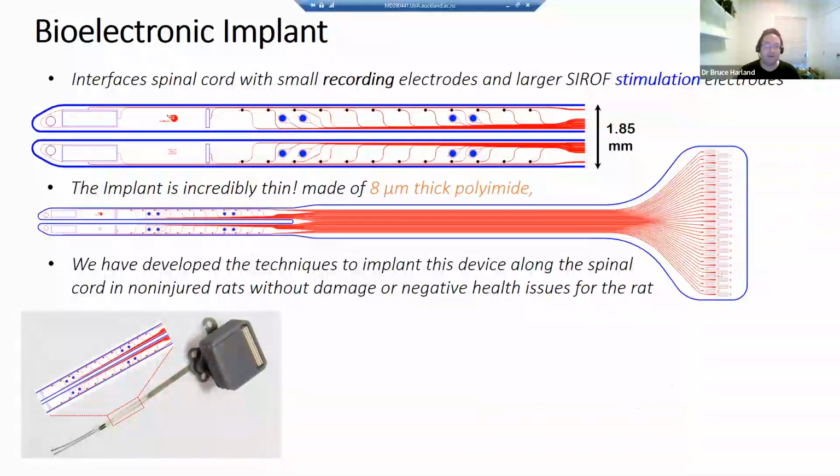So this is our implant, what it looks like. In the middle panel is the entire implant, and that whole thing is only a few centimeters long. On the top is a blown up version of the end of it. So this is the part of the implant that contacts the spinal cord. You can see tiny black dots along the outside, which are little recording electrodes. Each of these is only 60 micrometers wide. So you basically almost can't see these with the naked eye. And then we have some larger blue electrodes, which are specialized for doing stimulation.